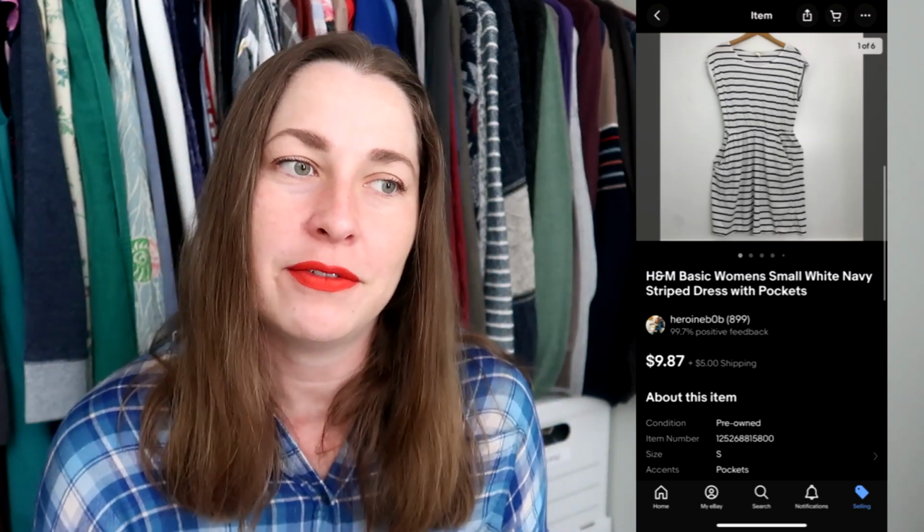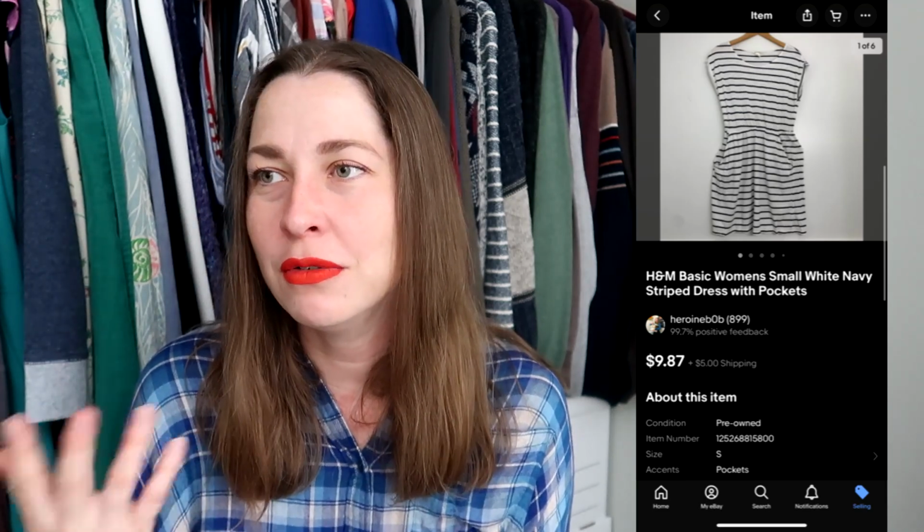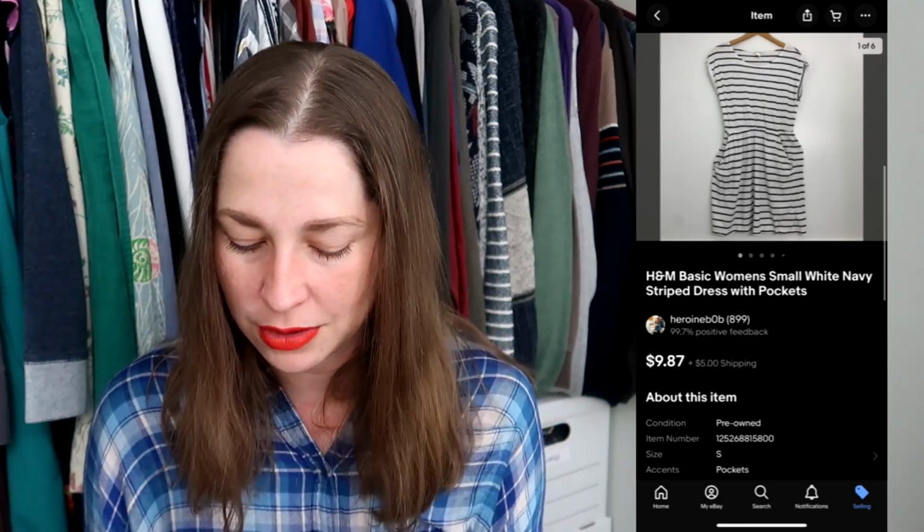And the only reason I know I paid $5 for it is because I actually bought this in four different colors. And then over the years, they got holes in them. This is the only one that was still in really good shape. So really happy about that.